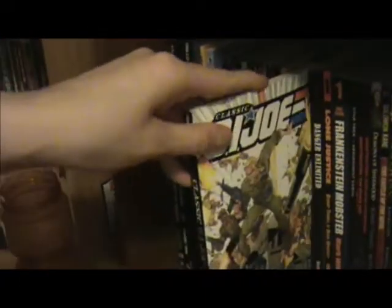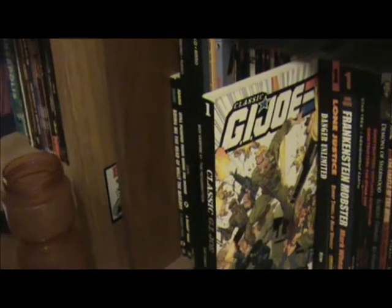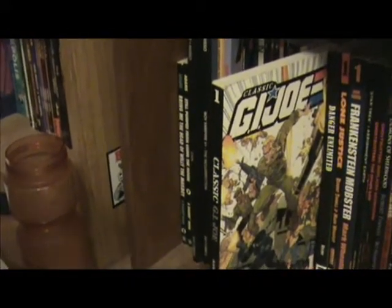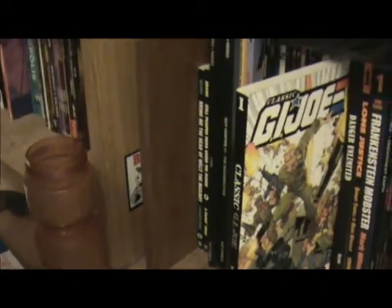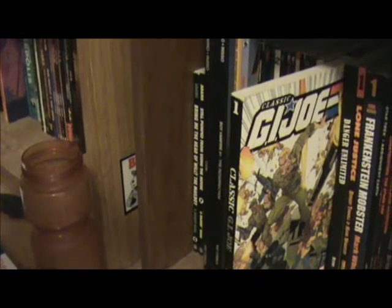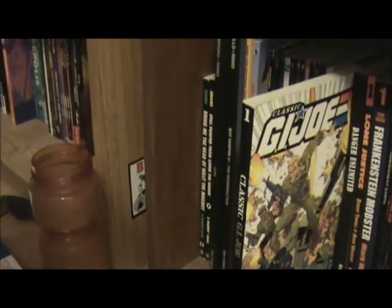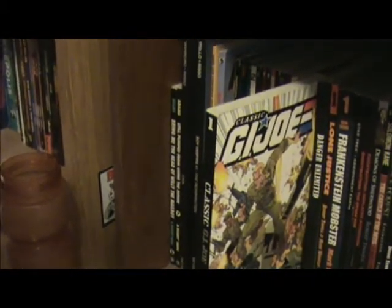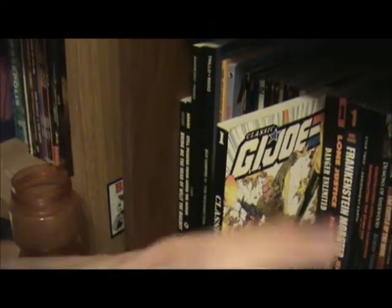Now, right here, we've got Classic G.I. Joe Volume 1. I know that IDW has done like 8 or 9 trades of this series, and I have heard from many people that this series is like the best thing to come out of the 80s and 90s. I read this and I didn't really think it was anything special. I was hoping that it would be good, but a lot of the characters here came off bland. I feel like you could switch their dialogue around and it wouldn't really matter. None of them really had a personality to speak of.